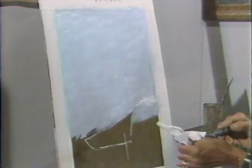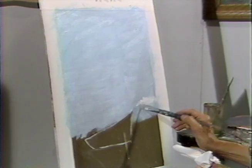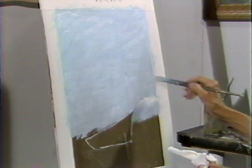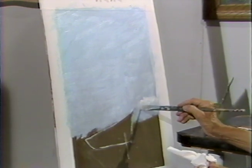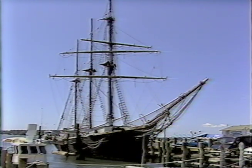Everything that I want to put in on the sky has got to be done right now, because the entire thing is going to suddenly get covered with boat. And I think that maybe another cloud or two would help. I think I will be absolutely authentic from my reference material and leave that little cloud as just a little fellow popping up on the horizon, which it did at that time.